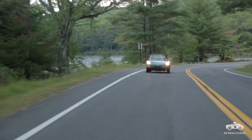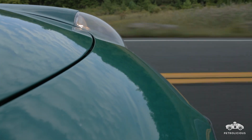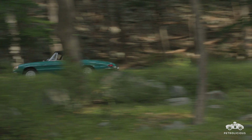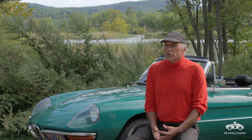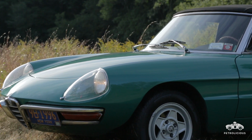On the outside of the car, being a designer, I was really interested in getting back to the original clay model look of this car. And the clay model had a real sculpted quality to it, so I removed all the badges, simplified and took off all the kind of side lights to try to get back to the original form of the car.